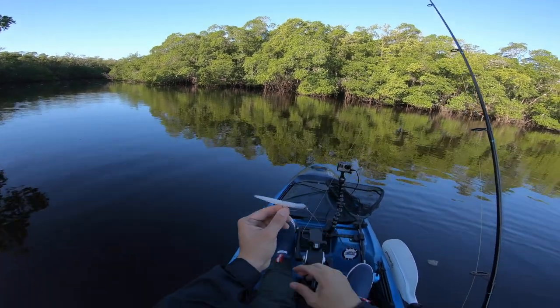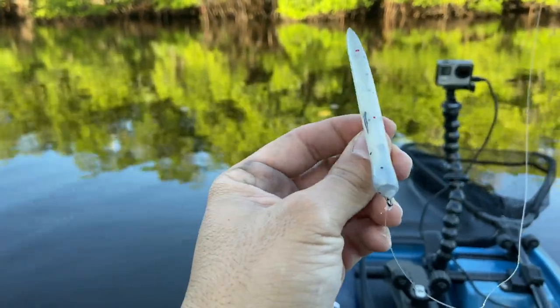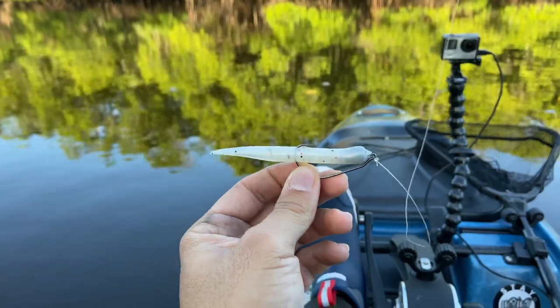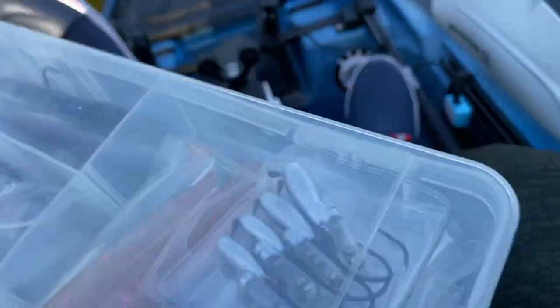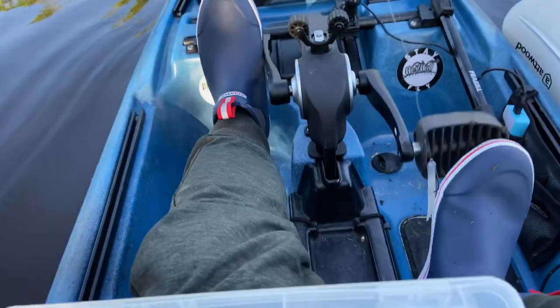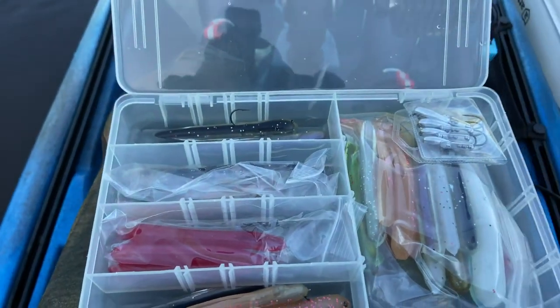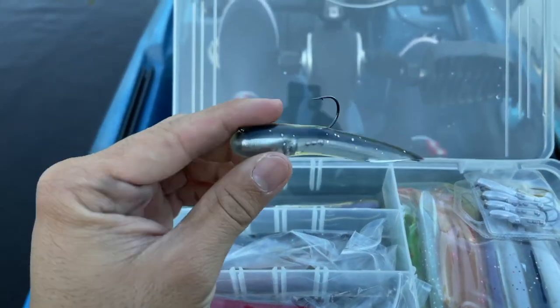All right, so I wanted to talk to you guys about these new baits. These are pretty cool and awesome baits by a company called RedRum. They reached out to me and sent me a bunch of baits here to try out in South Florida. The company's based out of California. So it's actually pretty cool trying these baits out here. As you can see, they can be rigged in a different variety of ways.